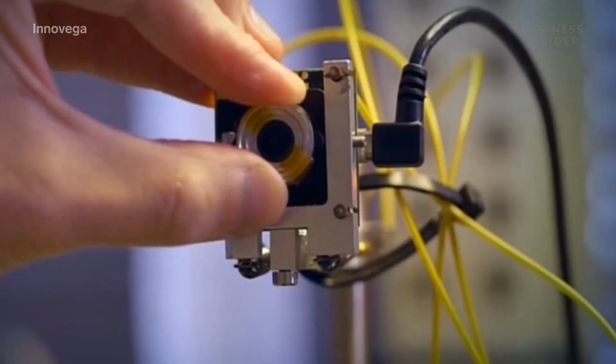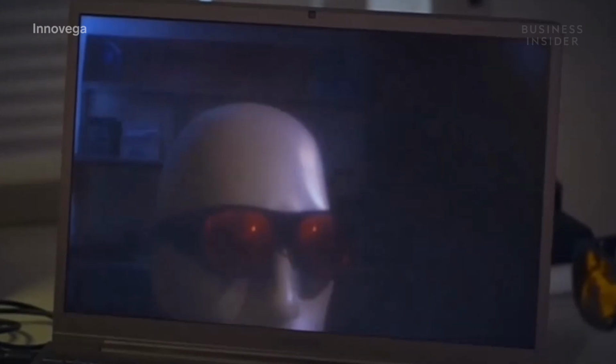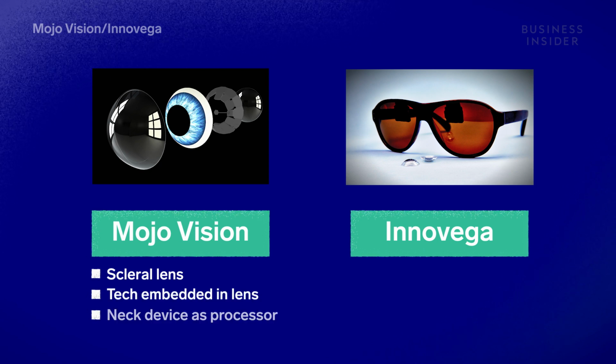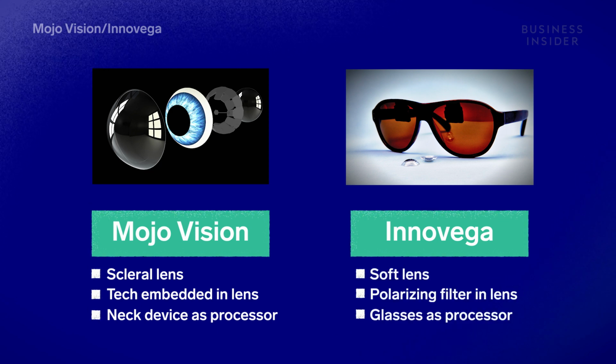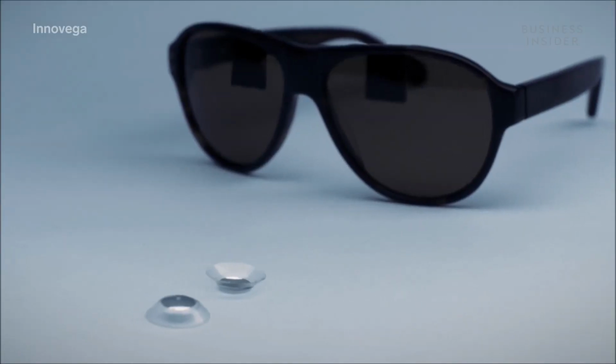The concept is straightforward. I think the most difficult part is to figure out how do you do engineering to put everything together. So companies had to carefully consider which type of contact lens to use as their base and build the technology from there. Mojo Vision uses a scleral lens with all the technology embedded inside the lens and a wearable neck device as the processor, while Innovega uses a soft lens with a polarizer filter that pairs with glasses that handle most of the technology. But each type of contact lens comes with its own difficulties.